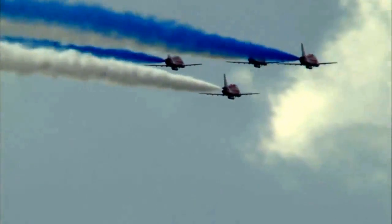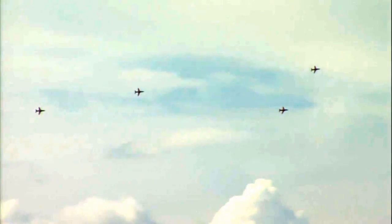Here with the team. He's a former Hawk flying instructor and on operations he's flown both the Harrier GR9 and the Tornado GR4 before donning his red suit for the first time last year. Now look directly above the air traffic control tower for Jippo.